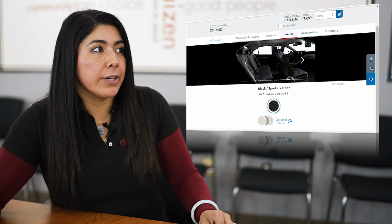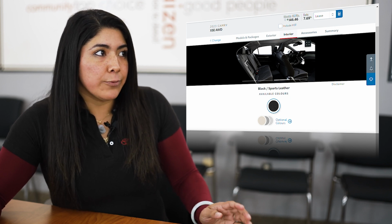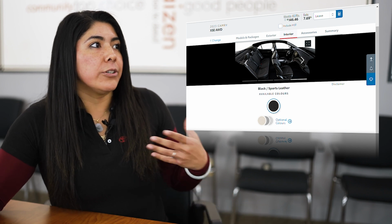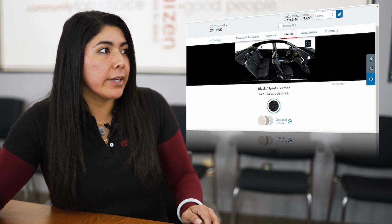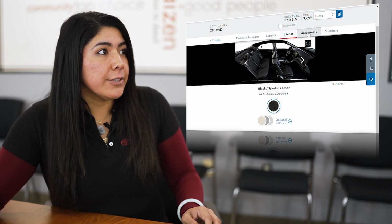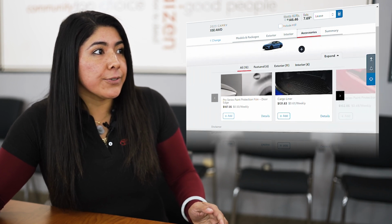It'll actually show you if it comes with that or just a regular sunroof, and kind of more of an outwards look of what the interior would look like as well. So if you're happy with that, then you just go to your accessories.